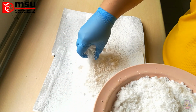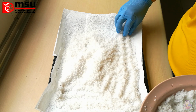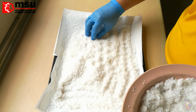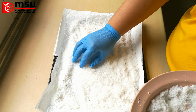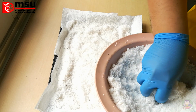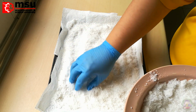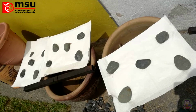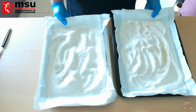We lay it on a baking tray with paper towel on top, spread evenly, and cover again with paper towel on the top. This process took about 48 hours with a temperature of 37 to 40 degrees Celsius under bright sunlight. We put some weight on the top for insurance purposes.